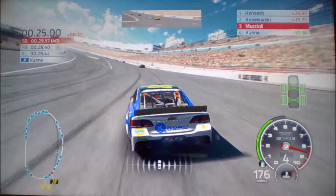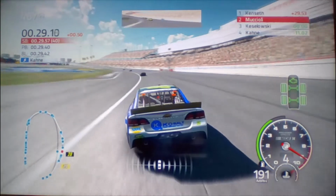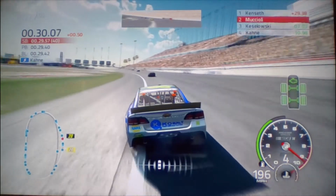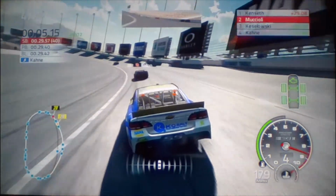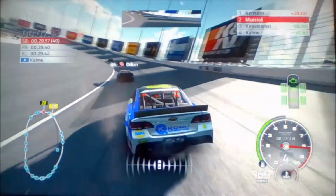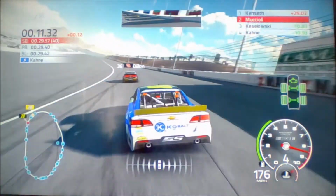Keselowski's in 2nd. And Kenseth... Oh, no, I'm in 2nd! So that means Kenseth pretty much has nearly lapped everybody! Everybody!